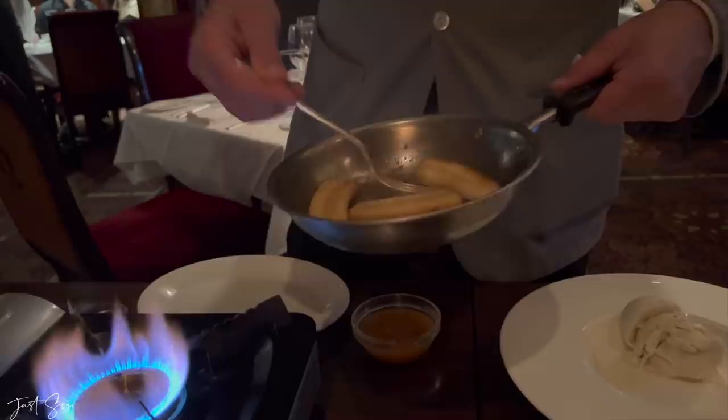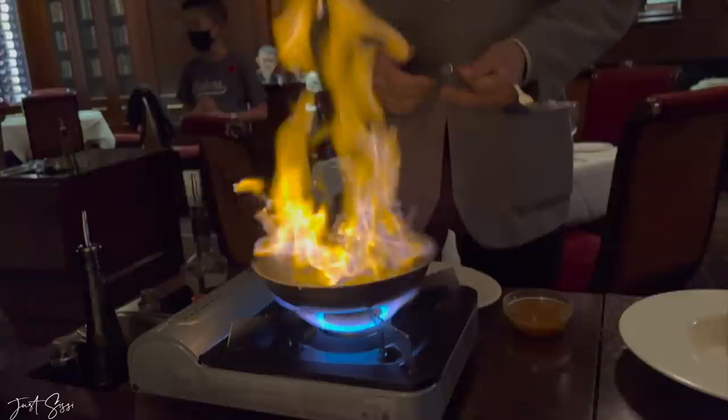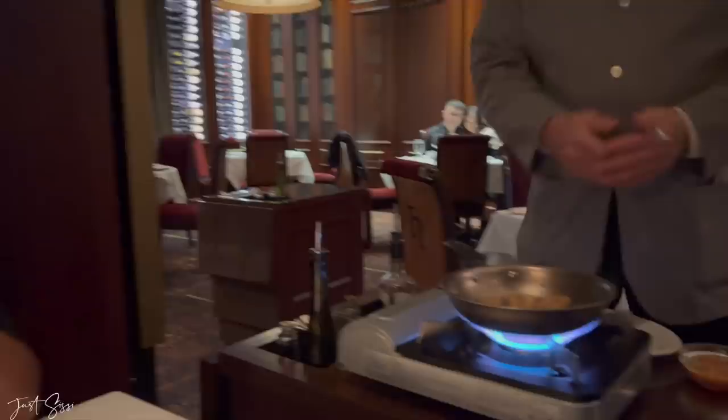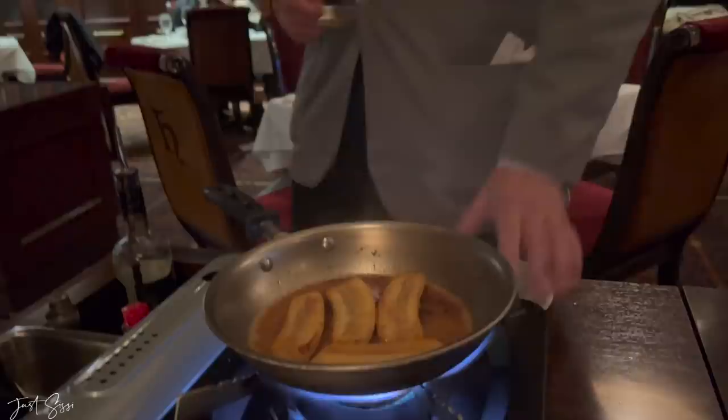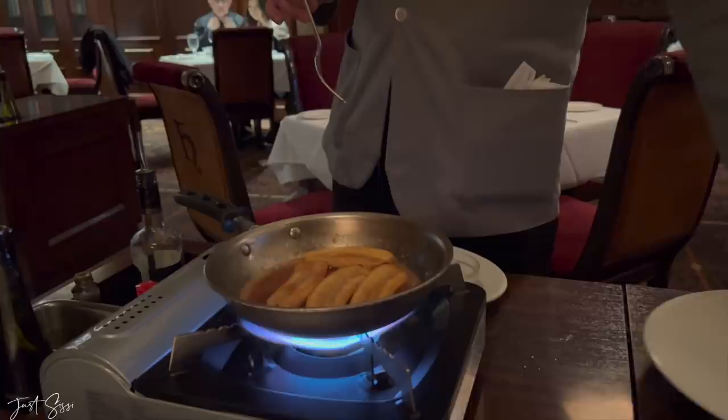Nice and brown, and now we're gonna go for a big fireball flambé. Get all those flavors from the frying pan. Get that going. Smells so good. Now we're gonna cook the bananas a little bit in the sauce. I take them off the heat and then reduce the sauce until it's a perfect caramel.